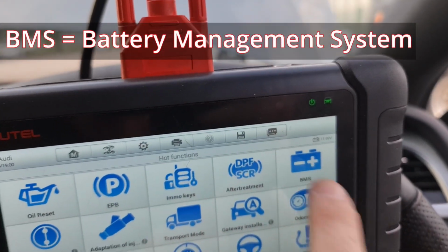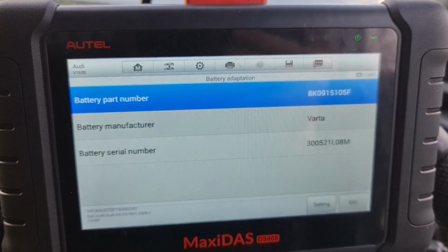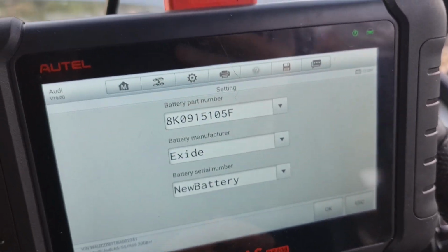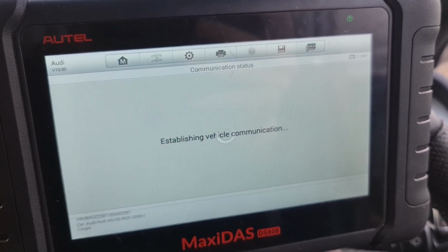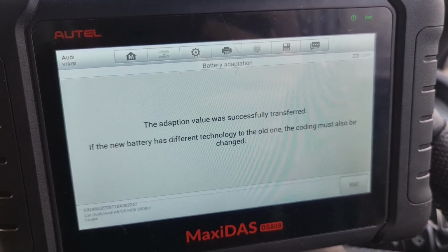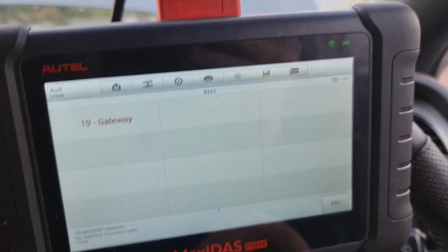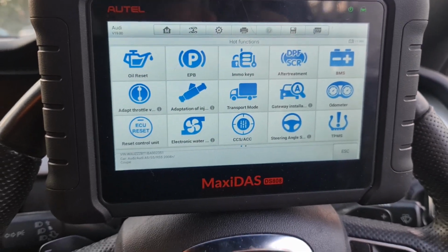Let's get this BMS reset. Put the serial number as new battery. Can't actually see the serial number. No, it's the same technology, so we're all good there. And now we're ready to start, so we'll let Reece start the car.